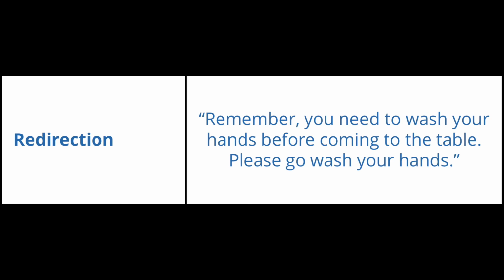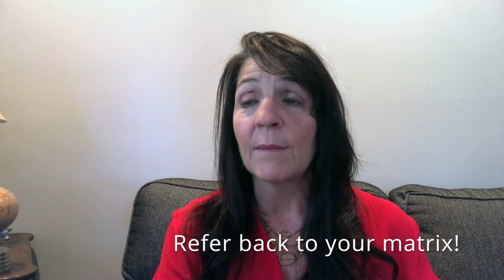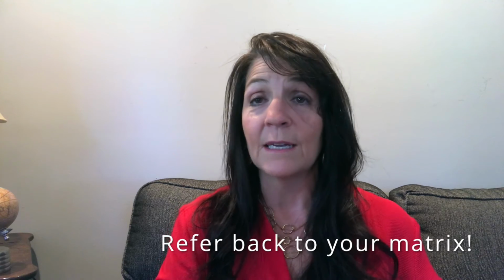However, if the situation is right, redirections can be even quicker. An example of redirection, remember you need to wash your hands before coming to the table. Please go wash your hands. The goal is for the correction or redirection to be calm, brief, and provide an opportunity for the student to practice the desired behavior. The key is to always refer to your family expectations matrix when correcting behavior.